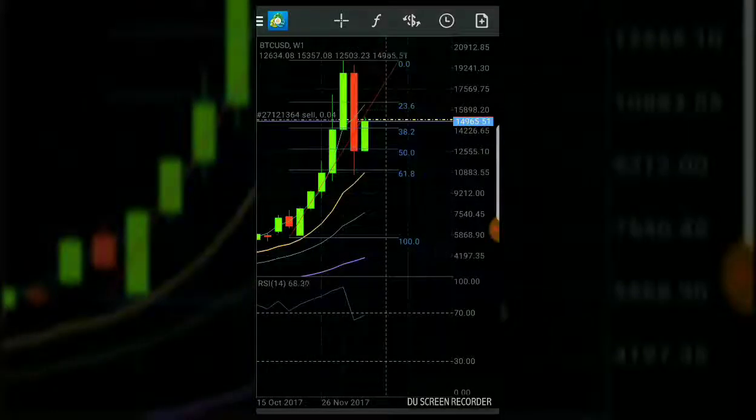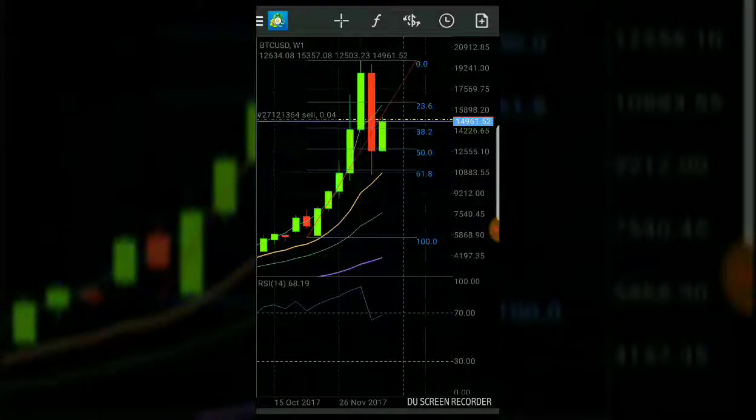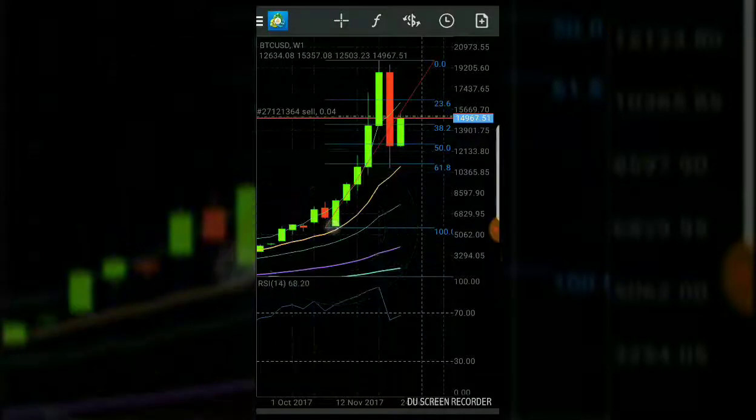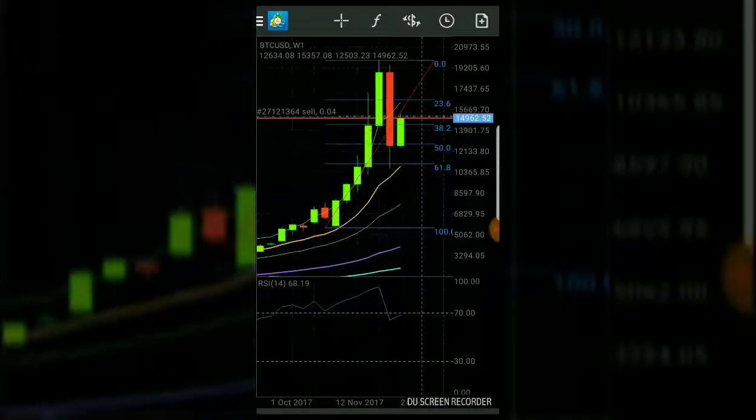Well, let's go to a weekly view, and you see I have my Fibonacci retracements on there, the blue box, blue lines going across, and you see it continued to go up right here in the middle there. It gapped down to the next weekly bar, the green one, and it ran straight up from there, all the way up almost to 20,000.